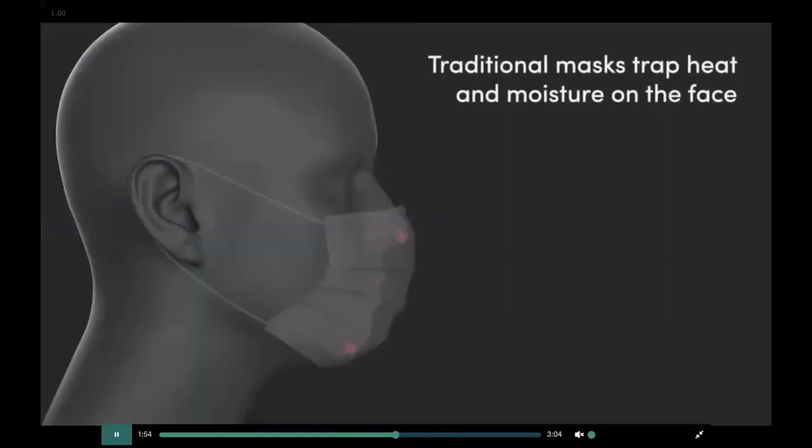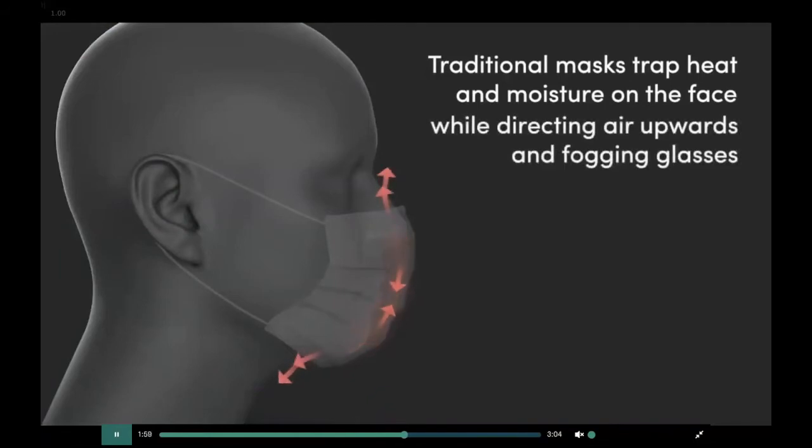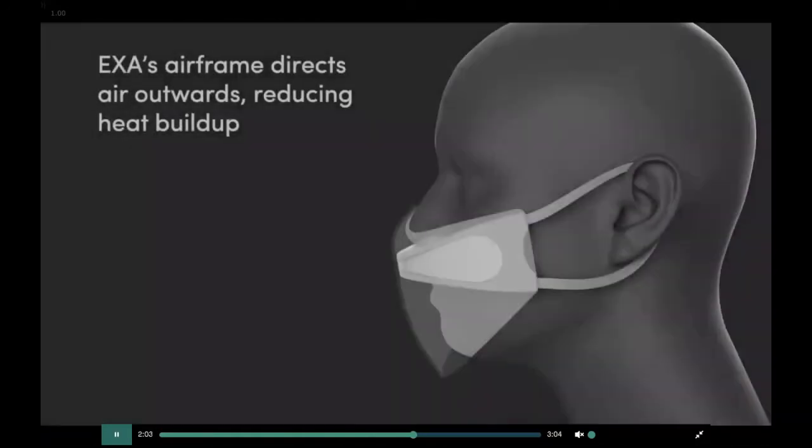I think this is the bit in the video where I identify with. So this animation here shows why you get that heat and moisture buildup on your face with traditional masks, because it's holding your exhale against your face, which creates that level of discomfort. We don't do that. Our airframe directs air outwards, so you don't get that heat and sweat buildup on the rest of your face. And it also doesn't come up and fog your glasses the way traditional masks will do.